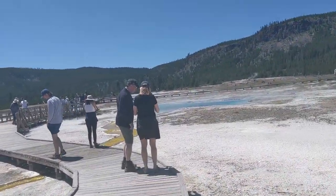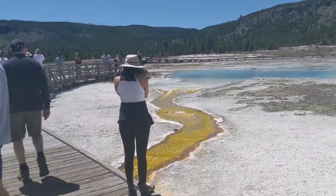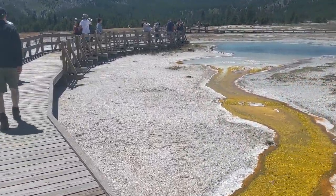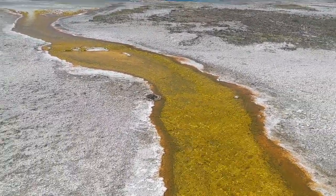Now, this bacteria mat that you see here, this greenish-yellow one, used to be my favorite bacteria mat in all of Yellowstone. Now I'm not so sure, because I went out for a hike this year to Imperial Geyser, and the bacteria mats there are absolutely stunning.